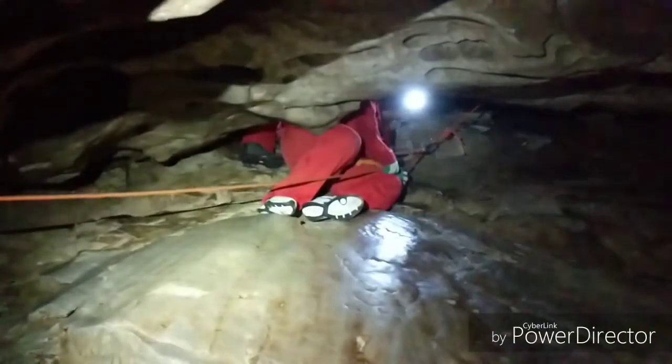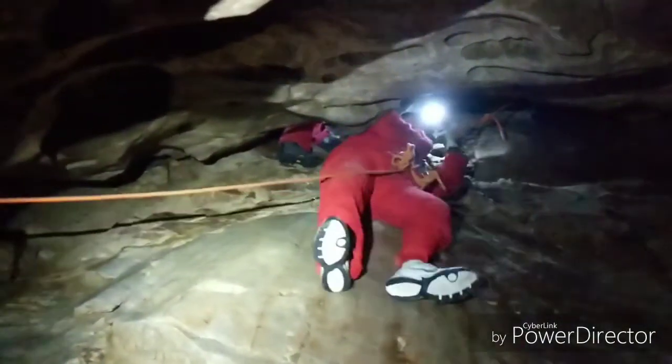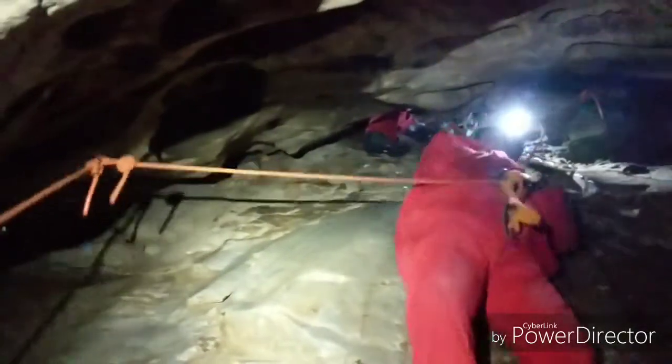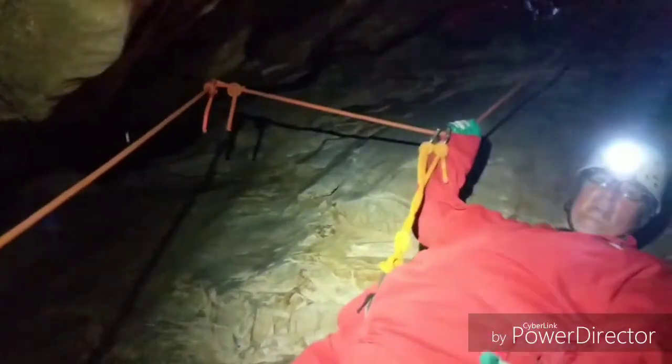Hi everybody, here's the part where we take the rope and slide down. So let's see what happens here. Oh, no big deal. Here you go. Slide all the way down, and they have safety procedures in place at all times, and don't hook yourself. There you go.